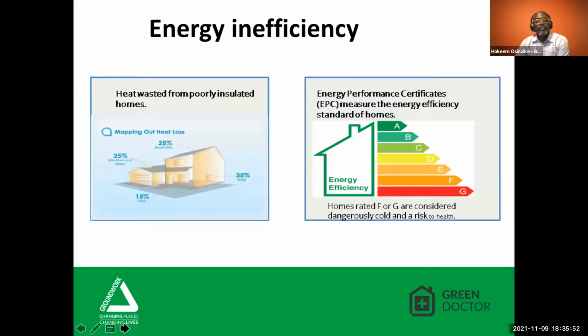Chris spoke a little bit as well about energy efficiency or inefficiency in the house. And I know, like Chris mentioned, depending on the type of house or flat where you live, this percentage will vary a little bit, but in general, we lose a lot of energy if the house is not properly insulated. So around 25% for the roof, windows, and doors, 15% for the floors, and 35% for the walls. So it is very important that we take this into consideration when we are starting to save energy and reduce emissions. The EPC, as Chris mentioned, the Energy Performance Certificate, is very important, and all residents should start to be more familiar with this.